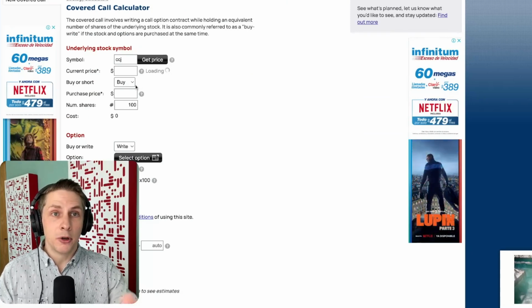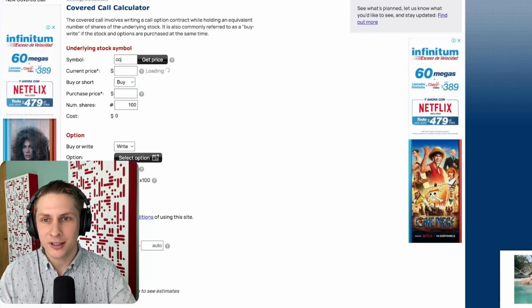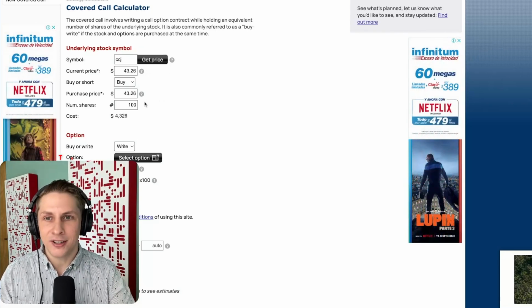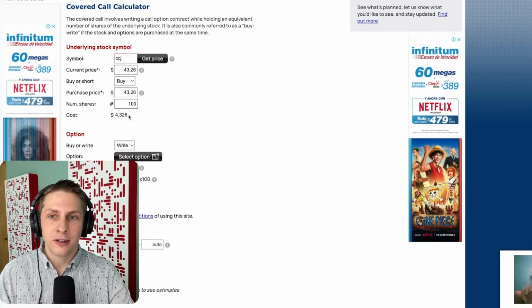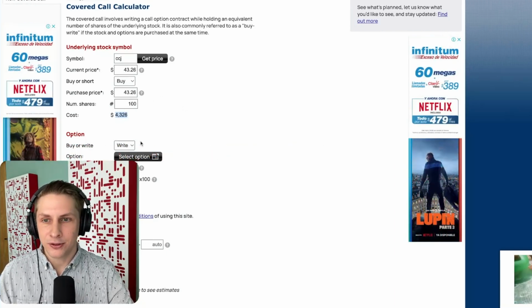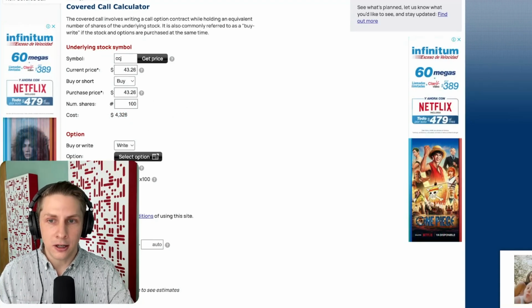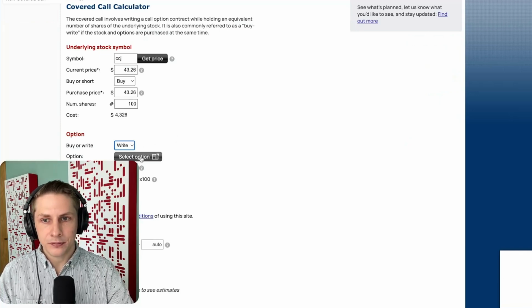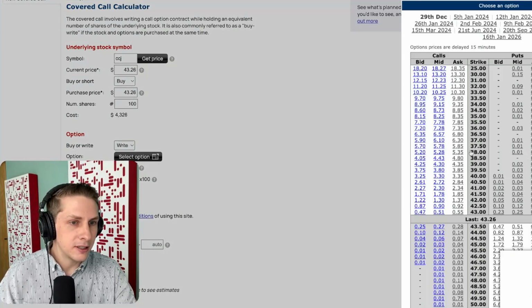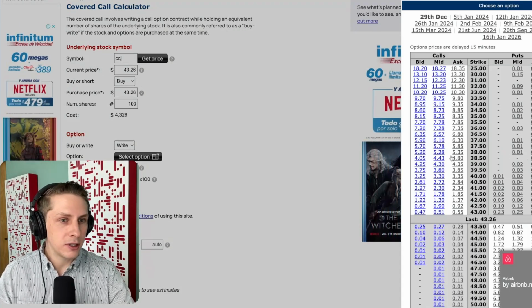And keep in mind, the numbers will be different than what I just showed you because there has been a day of trading in between. So this is going to be changing every single day. So right now, the cost to buy 100 shares would be $4,326. And then you're going to write the call. Write is the same as selling a call. And selecting the option, it's currently trading at 43.26.